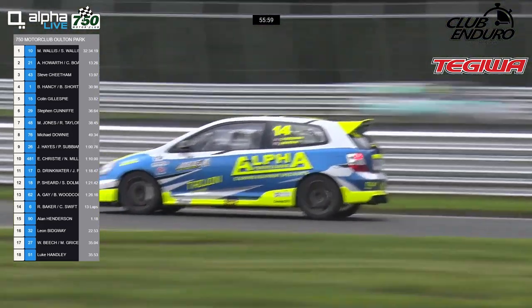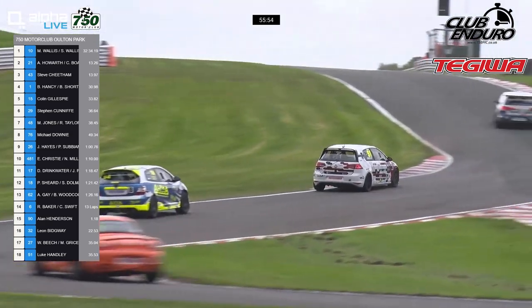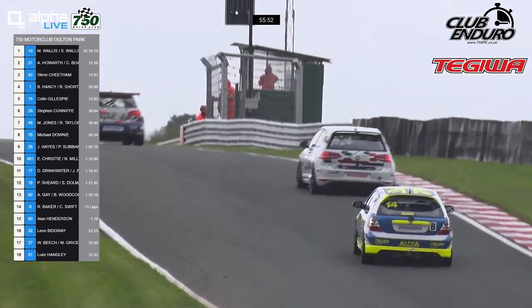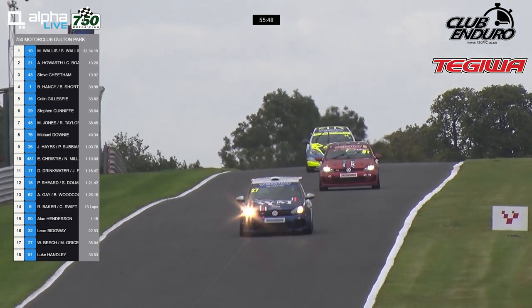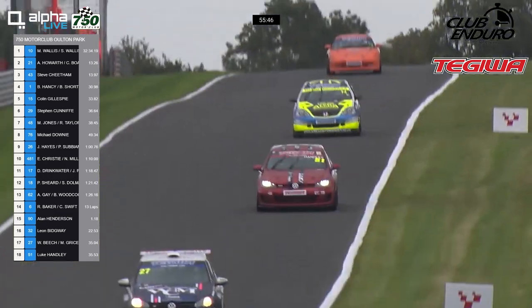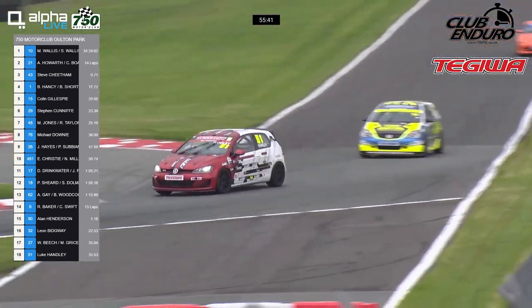So 56 minutes of the race left to go here at Oulton Park, the Tagiwa Club Enduro Championship, round 2. After the opening round at Silverstone was won by Carl Swift and Rob Baker. The Browse BMW, by the way, has made it back to the pit lane, so that's good news. Had sufficient power to get back here, but it's not been a happy day for the Browse family.